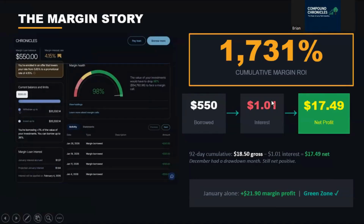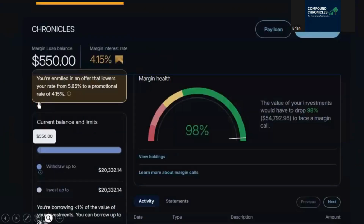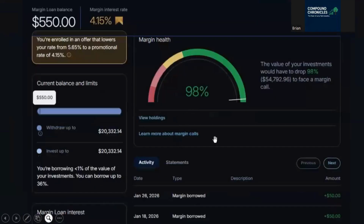$17.49 of net profit, and we have only paid so far $1.01. Zooming in on this screenshot that I took from the M1 Finance borrow section, you can see it doesn't have a date up here, but this was as of yesterday, the 31st. We have $550 of margin loan balance at 4.15%, which actually drops if the market continues to drop. You can see our withdrawal. We can withdraw up to 20,332. We can invest up to the same amount. But we were at 98% of margin health, which is good. We're only using about 2.5% of our margin.